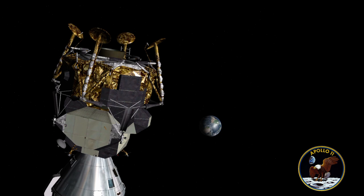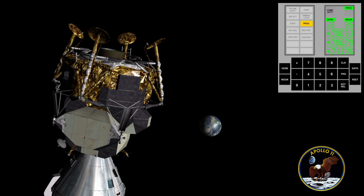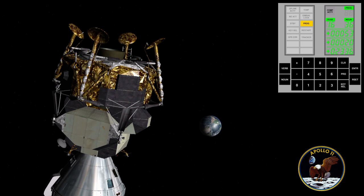This is Apollo Control at 53 hours, 20 minutes. Apollo 11's distance from Earth is 171,293 nautical miles, traveling at a velocity of 3,291 feet per second. Spacecraft weight is 96,068 pounds.